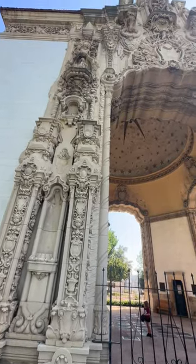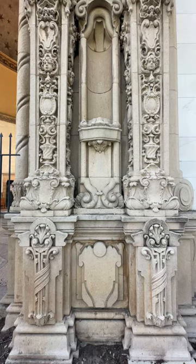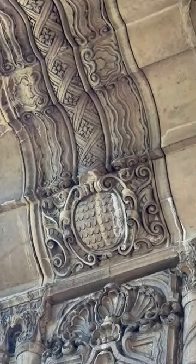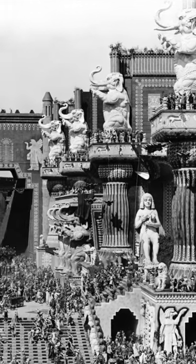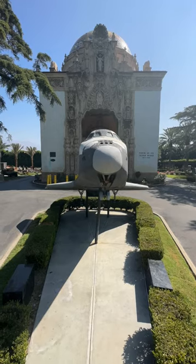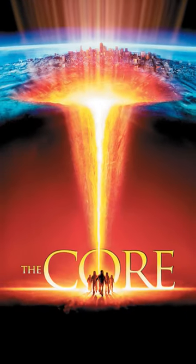So this being Los Angeles, of course there are some Hollywood connections. The man who did all of the ornate Churrigueresque sculpture on the facade of the shrine was an Italian immigrant named Federico Giorgi, and he actually did all those monumental sets for D.W. Griffith's 1916 epic Intolerance. And also, the 21-foot model of the Columbia space shuttle, that was actually a prop built for the 2003 disaster flick, The Core.